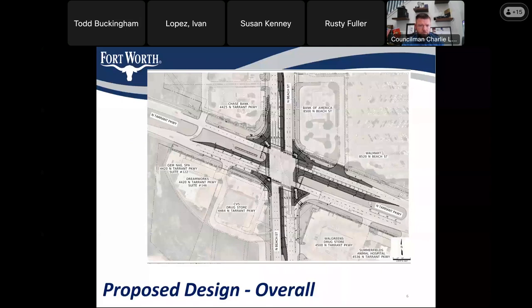Mm-hmm. So you will probably see a significant lane reduction depending on the phasing of it. But to get inside that median to make those cuts and work inward, maybe not so much the paving, but as far as making those cuts initially, we may be looking at closing a lane or two and then possibly just reducing the width of the lanes.